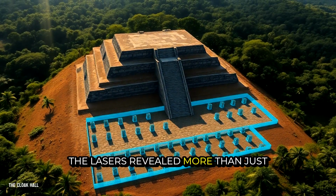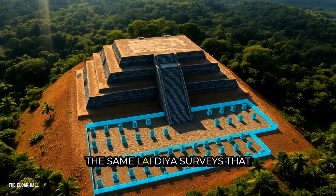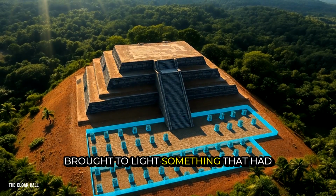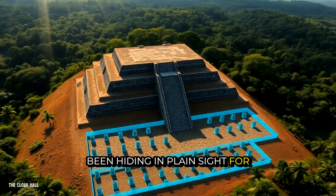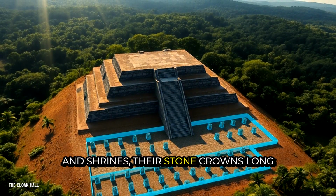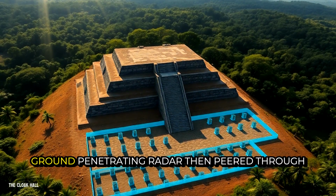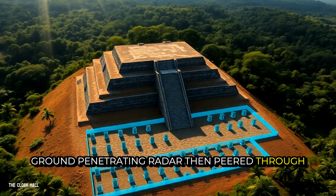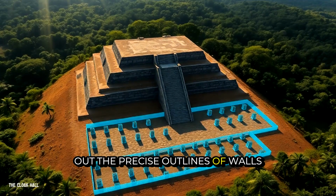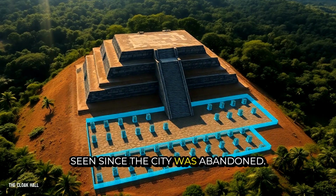The lasers revealed more than just canals beneath Angkor's canopy. The same LiDAR surveys that mapped the Khmer water system also brought to light something that had been hiding in plain sight for centuries. Dozens of buried temple towers and shrines, their stone crowns long since swallowed by the soil and the forest. Ground-penetrating radar then peered through the dense clay and laterite, picking out the precise outlines of walls and foundations that no eye had seen since the city was abandoned.